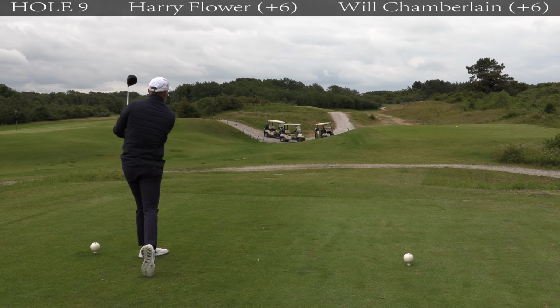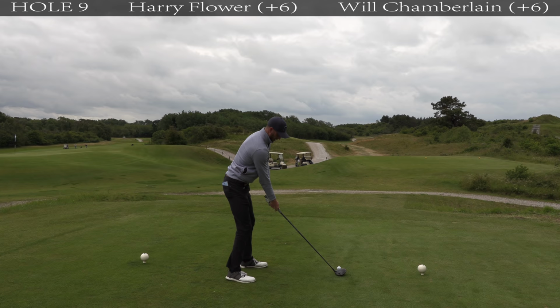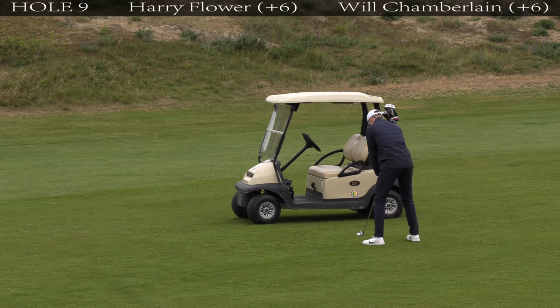Yeah, that should be perfect. That is awesome. Straight in. Nuked. We almost have about 210 yards left in here.